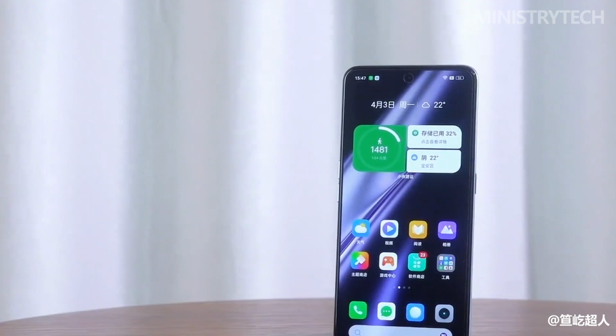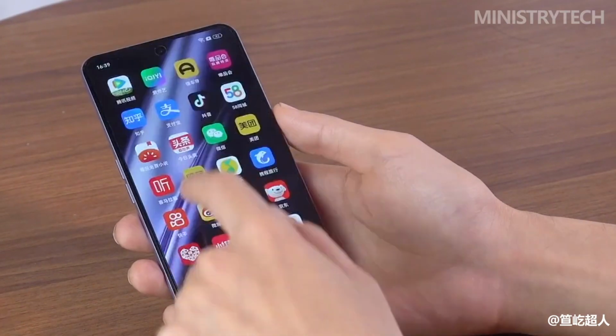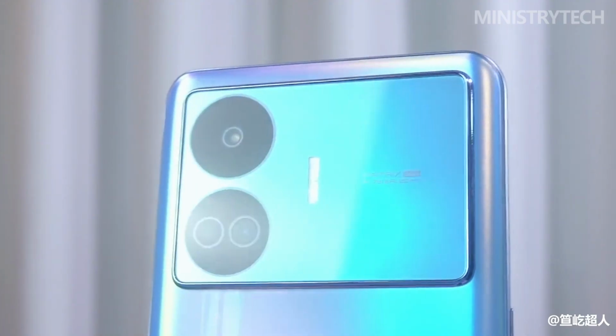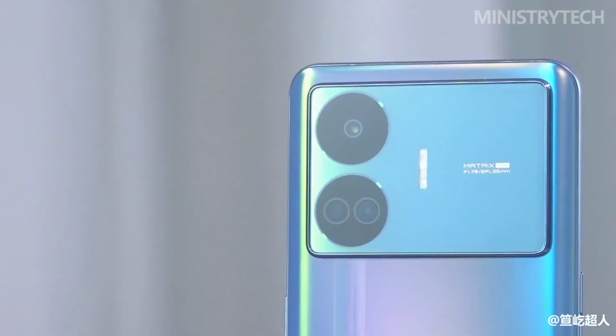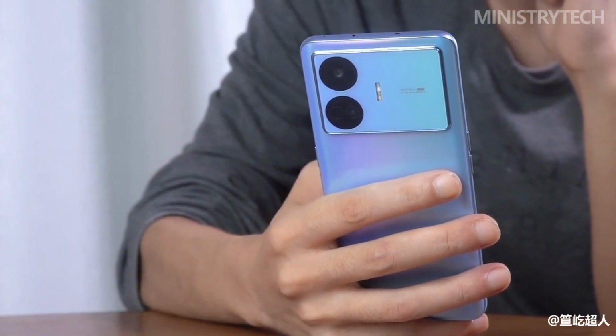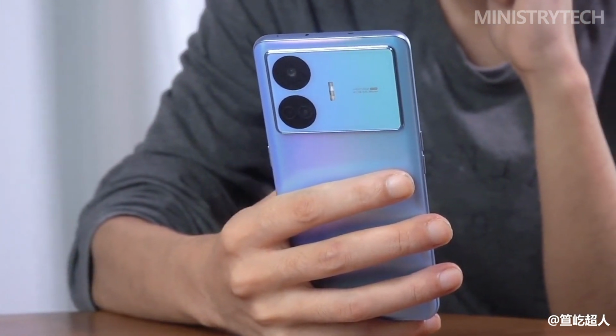cyber science fiction. The camera module of Realme GT Neo 5 SE is relatively large, and the surface is covered with glossy glass. The three cameras are arranged vertically in two groups. To the right of the camera is the flash, and to the right is the lens description.